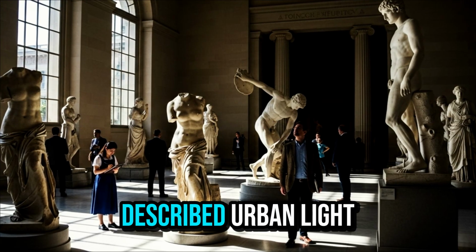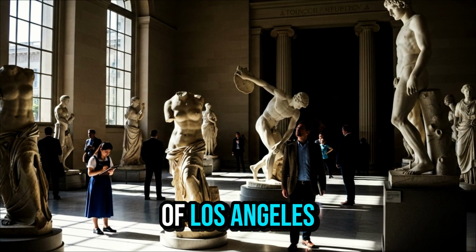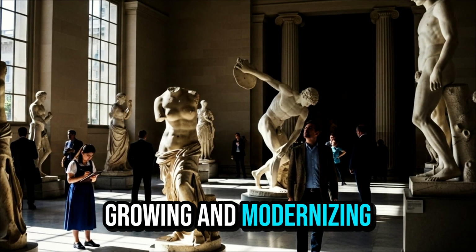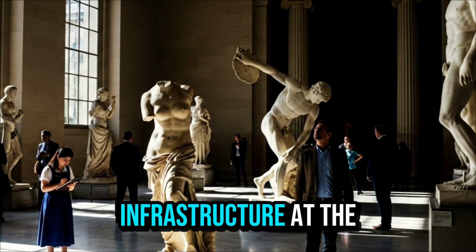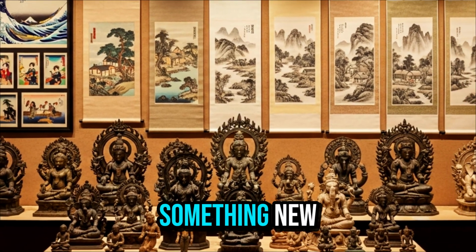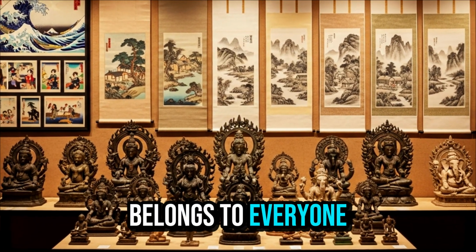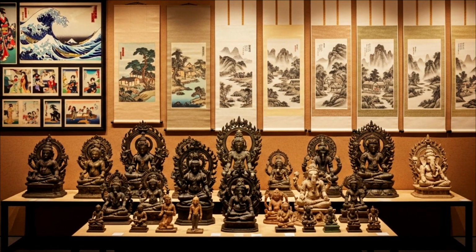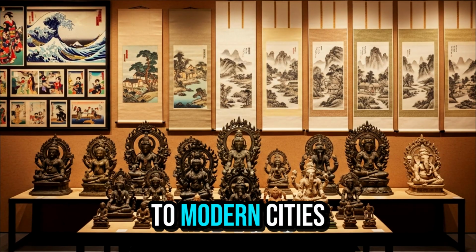Chris Burden described Urban Light as a symbol of Los Angeles' past and present. The lamps represent a time when the city was growing and modernizing, installing electricity and infrastructure. At the same time, bringing them together in one place transforms them into something new, an artwork that belongs to everyone. The sculpture also represents safety, community, and public space, themes that Burden believed were important to modern cities.